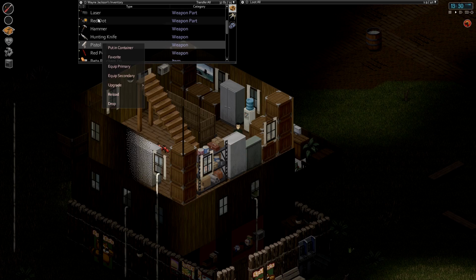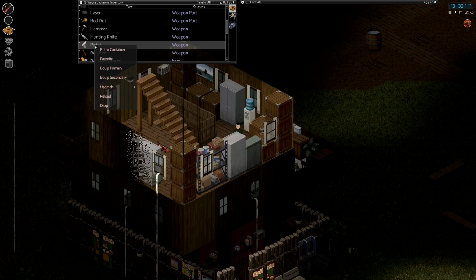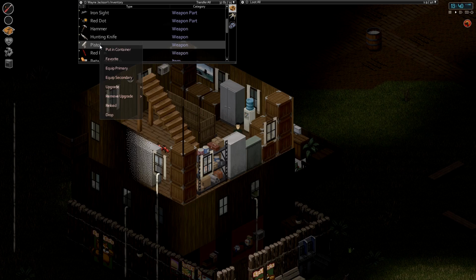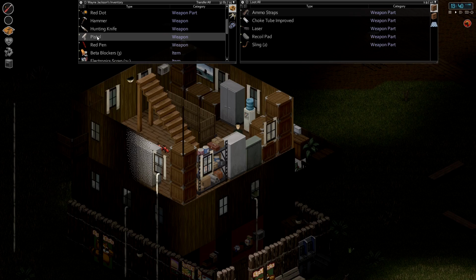What does it say the red dot does? Increases firearms aiming speed. Okay. And increases firearm accuracy. I think we want the laser then. So let's put the laser on. And then the iron sight increases firearms maximum range. Yeah, so I think we want the iron sight too. So let's put the iron sight on. So there's our pistol with a red dot and iron sights. Good to go.